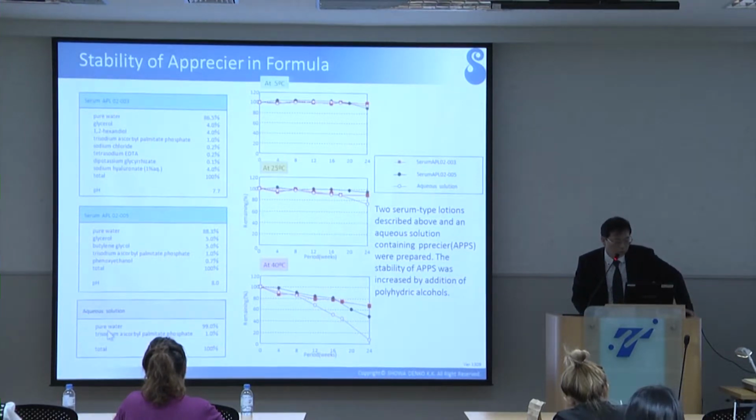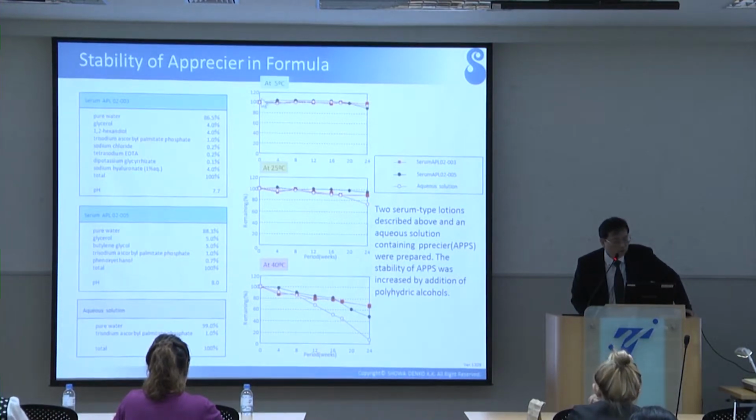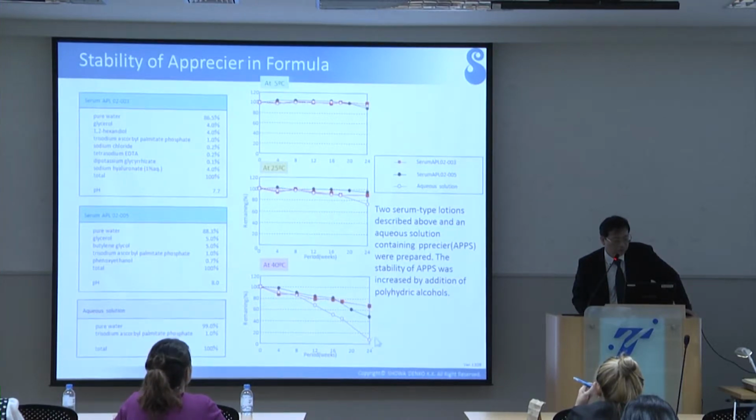This is a test also under the same conditions, just 40 degrees, 25 degrees or 5 degrees Celsius, and the formulation is just a little bit different. One is just a water solution, one is glycerol and 1,3-BG, and this one is 1,2-hexandiol. So in the case of 5 degrees Celsius, any formulation is stable, but please see 40 degrees. In this case, just soluble in water, aqueous solution, the stability is very poor. But if you add 1,2-hexandiol, formulation number 02003, the stability is a big difference. So if you make a lotion, with this kind of formulation we recommend adding 1,2-hexandiol.